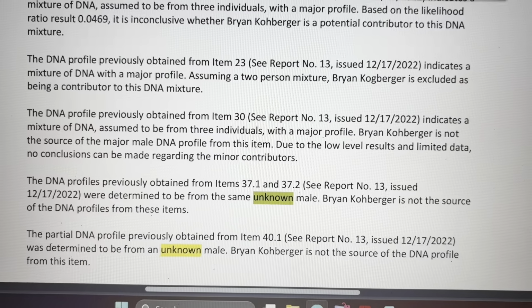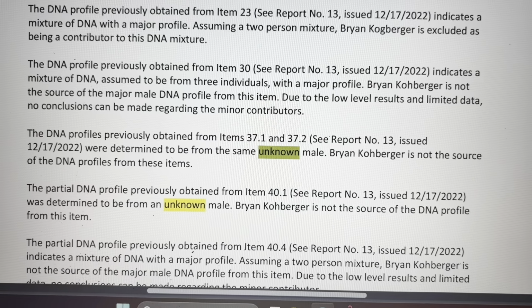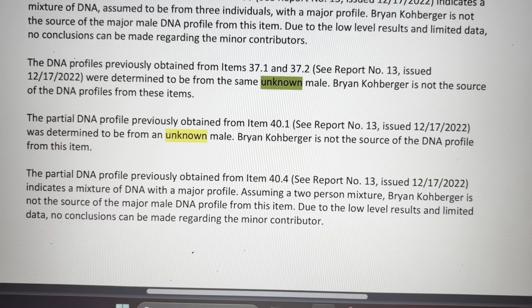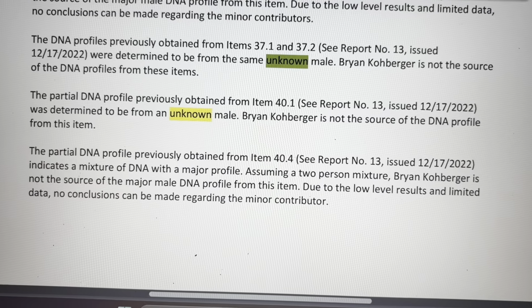So what we have here is so much evidence that Bryan Kohberger was not the one that committed these crimes. That can't be denied. That can't be lied about. You can no longer tell me that there's evidence proving that Bryan Kohberger committed those crimes.